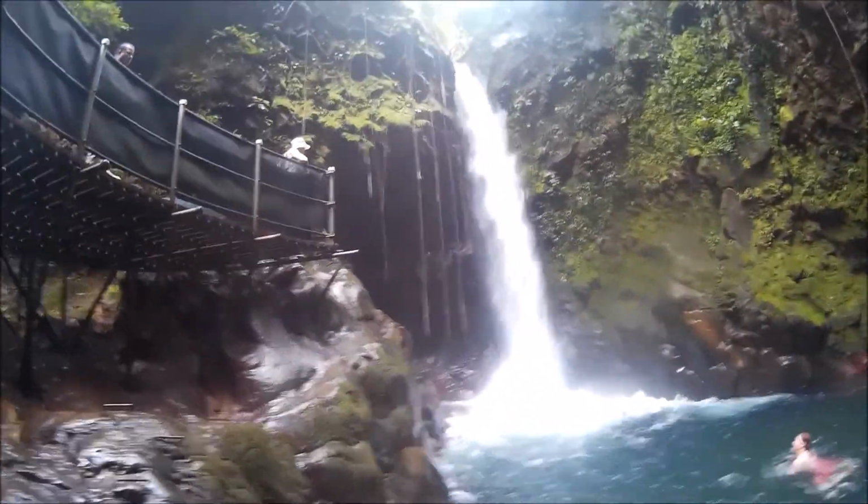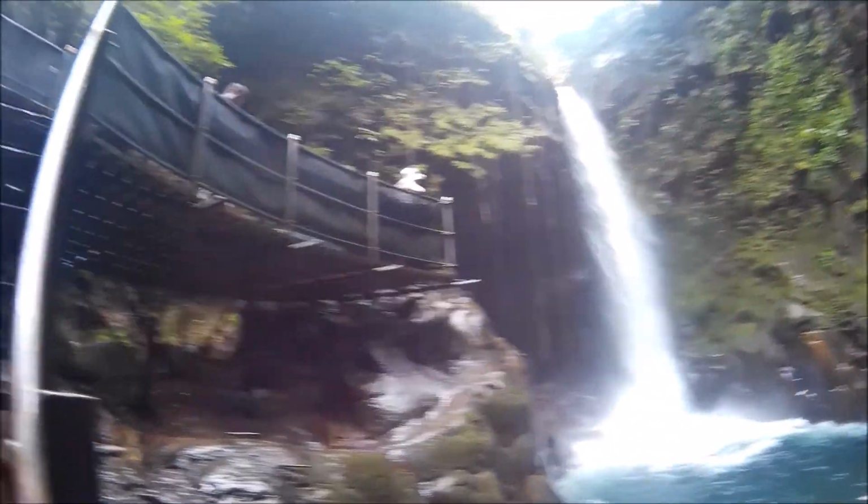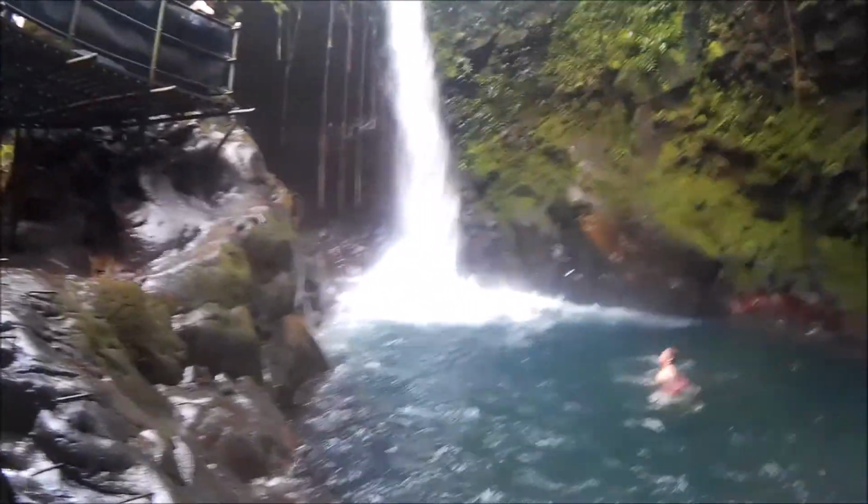Great place just to hang out a little bit. It's a little bit overcast, a little bit wet in the air, and the atmosphere moist.